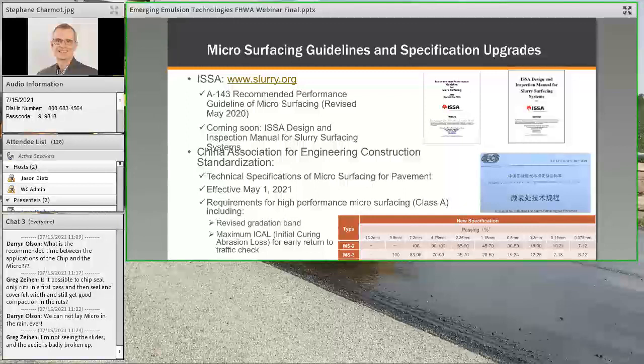So, for example, on the passing 200, the typical range for microsurfacing is 5 to 15% passing the number 200. This range may be a little too large because, if you don't have enough fines, you're not going to have a good cohesion of the mix. If you have too much fines, it's going to create some other problems as far as potential for bleeding and also workability during the placement of the system.